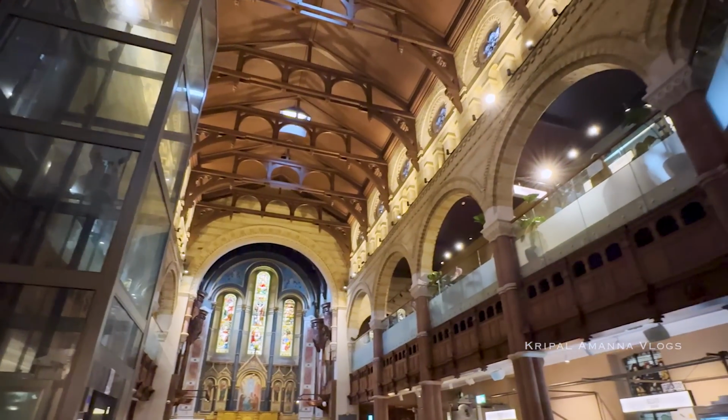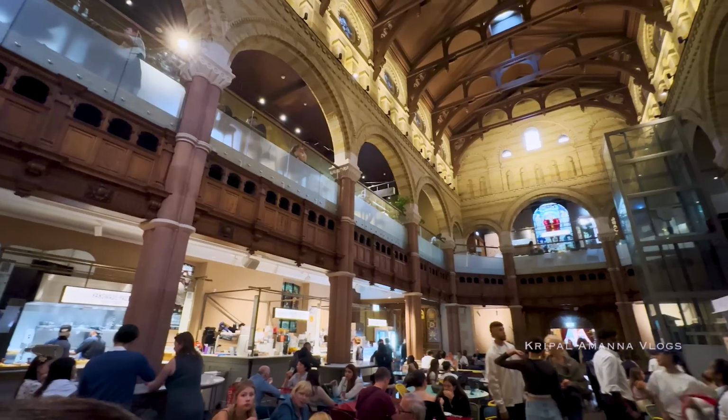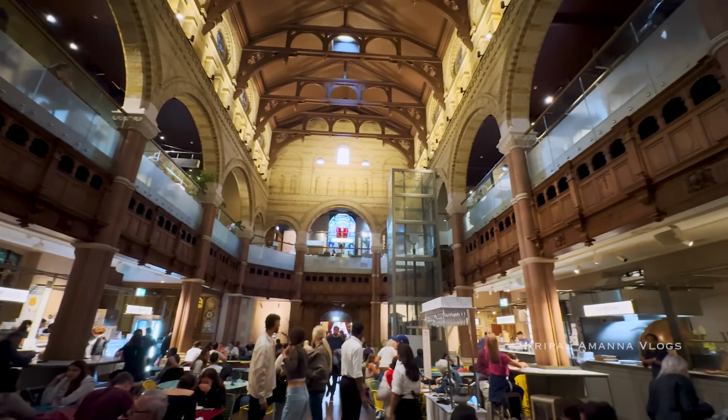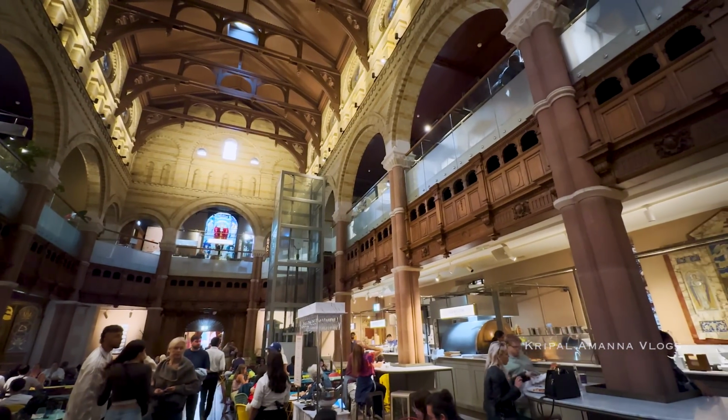So this church was called St. Mark's and wasn't used as a place of worship anymore. So they converted this into a market of food. And so there are 3 levels and there are different food spots all around.